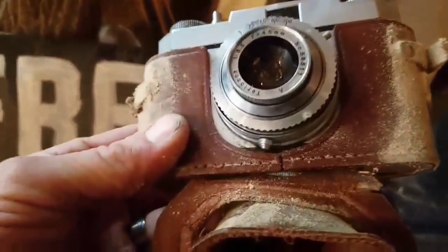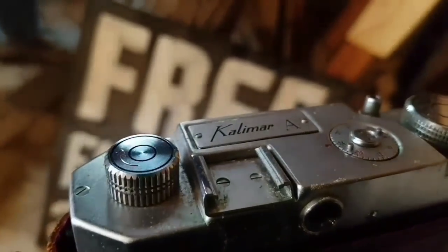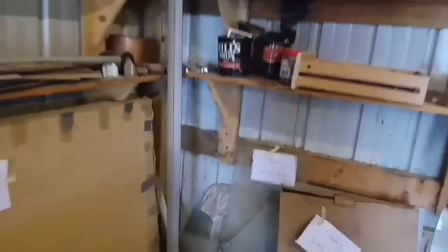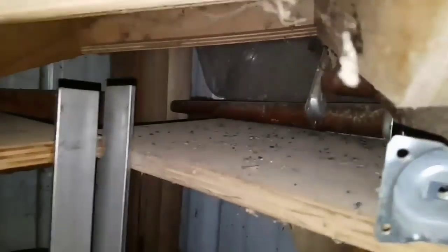Potato. There we go. Potato slices. Calamari. Just gotta search all the shelves. Here's some copper back here. Nice hunk of wood. It's good. There's some like brass circles.